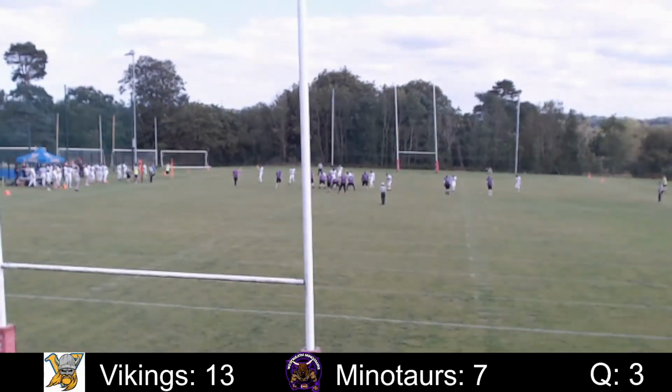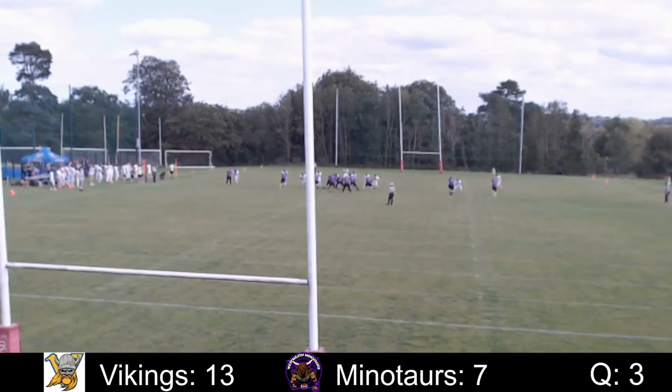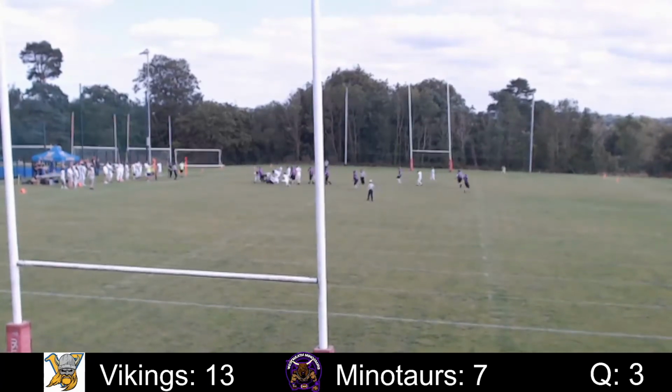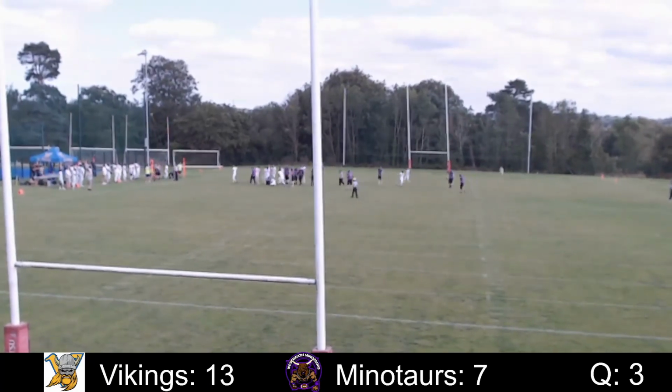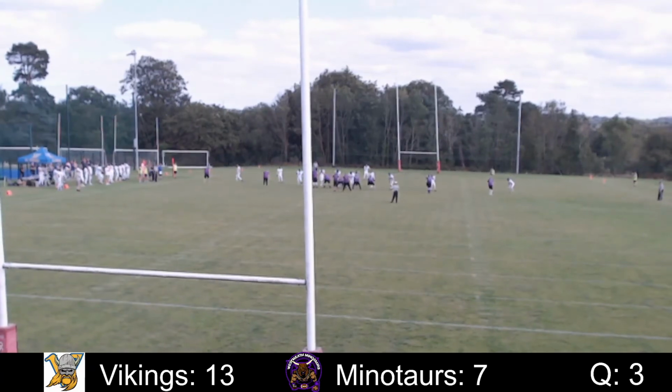Minotaurs out and spread again. Got Jack Lynch in the slot. Ball snapped. Handoff to the left. Great tackle there by the Vikings, going low and hanging on for dear life. Third and 7 or 8. I think third and 8 here for the Minotaurs. Or sorry, second and 8.